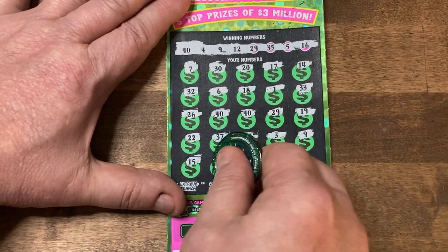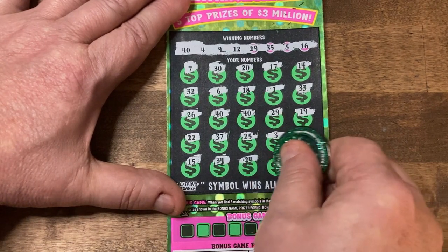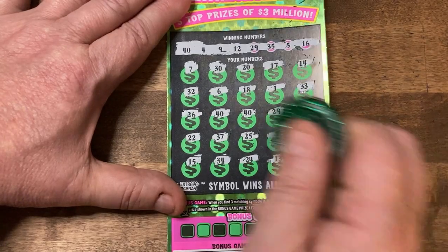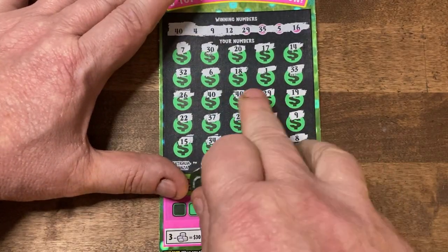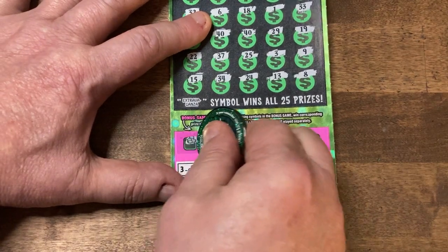15, 34, 24, lucky number 13, and last shot here, 8. So nothing there. Let's see if we have anything. We've got, what we got? We got 1, 2, 3, 4 matches. Can we get anything underneath here to help us?